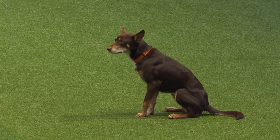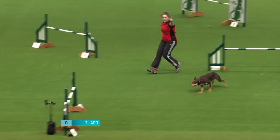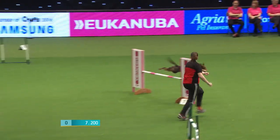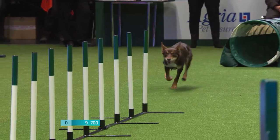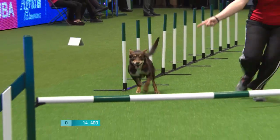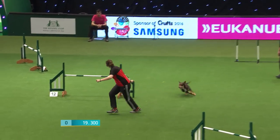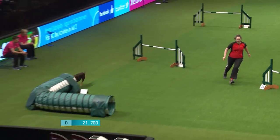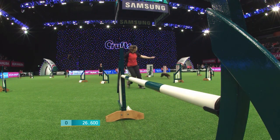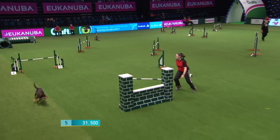So we're ready with the next dog. This is Selena Bray with Blythe. This is another Australian Kelpie. So up over the Lucanoom jump into the tunnel. Just managed to stay in there, well done. So down into the tunnel. It's coming right there, but the pole has gone unfortunately as we do that wing wrap there.